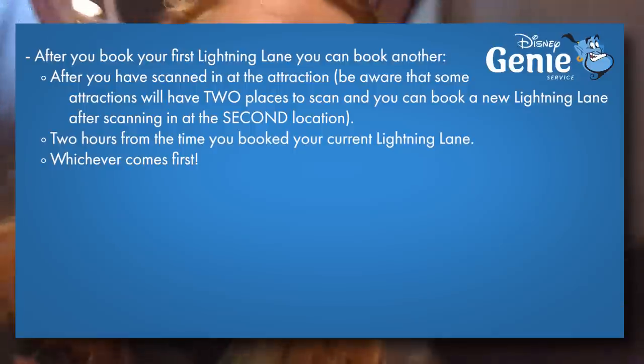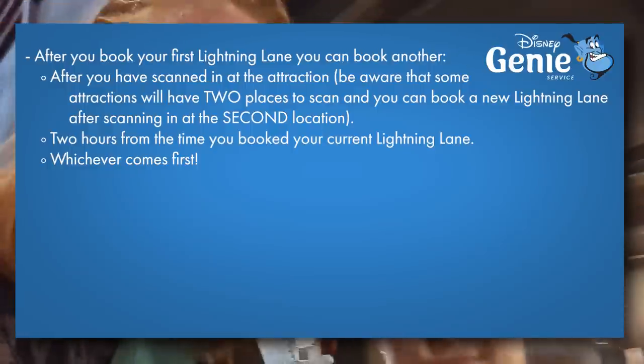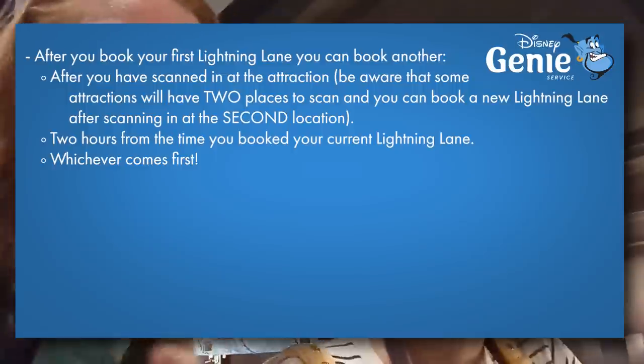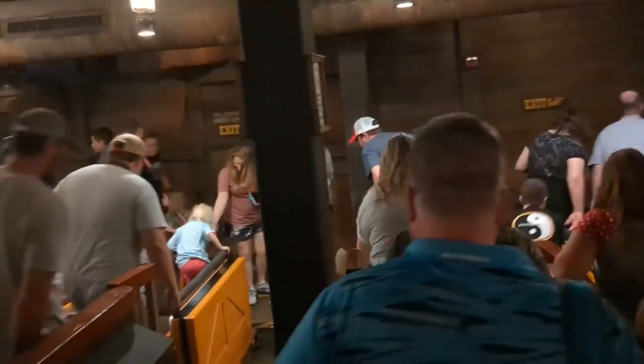When you're getting in line for Lightning Lane, some rides have one scan, some rides have two. If there is only one scan, then you can go ahead and book your next Lightning Lane after that one scan. If there are two scans, you have to scan through both to be able to book your next Lightning Lane. Easy way to check this, if you're waiting on whether or not you have a second scan in line, go ahead and check in the app if it says when you can book is now or still later. And then after that second scan, you'll be able to book again. And right after our second scan here at Big Thunder Mountain, I was able to get Pirates of the Caribbean for 5 minutes from now, despite the fact that it was like 2 hours out.